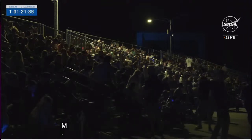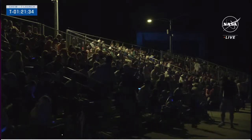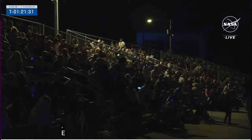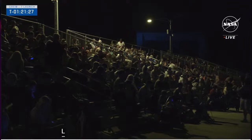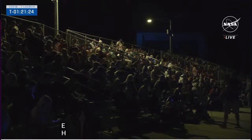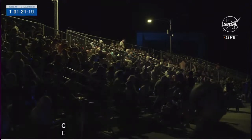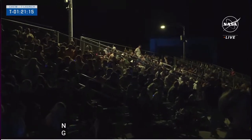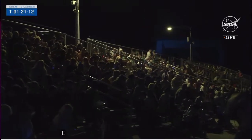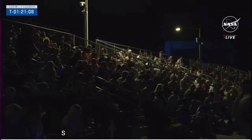This view right here, you're looking at special guests that have gathered at the Banana Creek facility here on the Kennedy Space Center. Launch watchers. It's a big group here, which is impressive because it is 2 a.m. Eastern time, but it's always exciting to take in a crewed launch when you know that you've got astronauts going up on top of a rocket. So they've all gathered pretty early in the morning here and pretty early in the countdown.